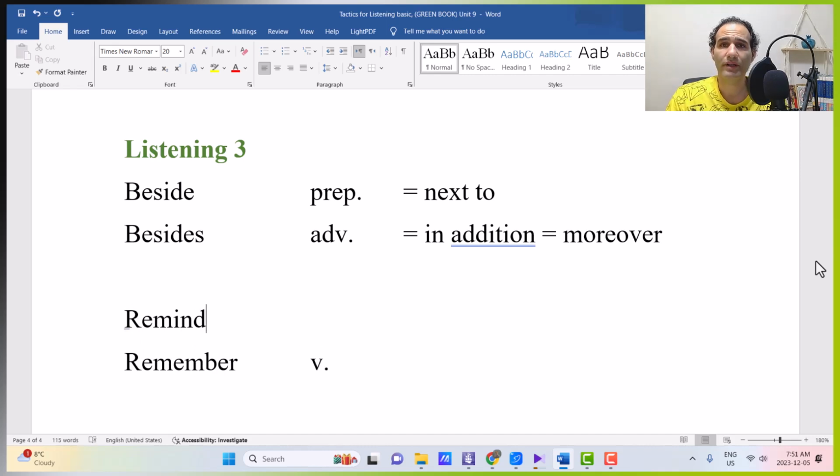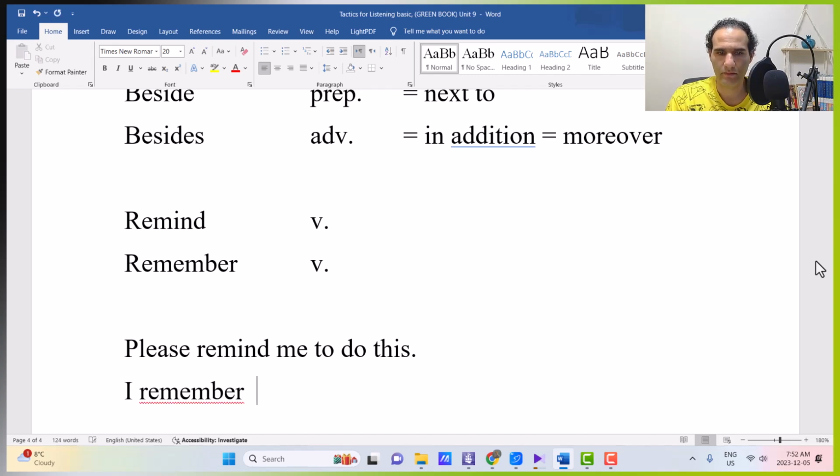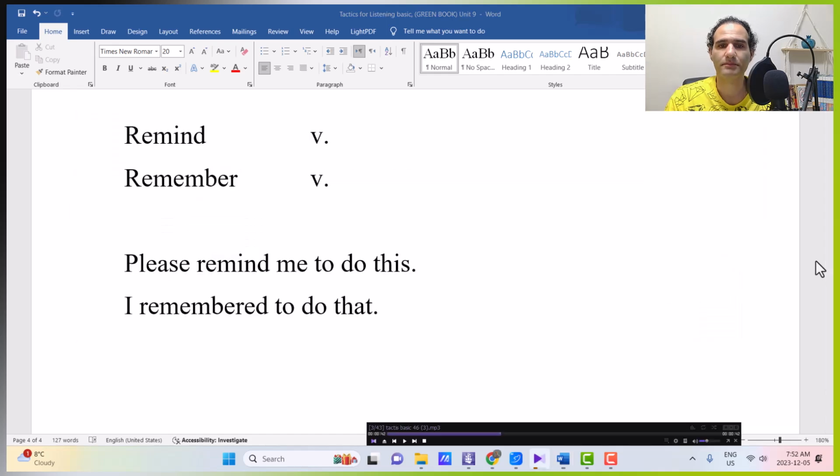So you remember something yourself, but someone reminds you of something. For example, I usually forget to do this. Please remind me. Please remind me to do this. Please remind me. I forget. But remember? No. I remembered to do that. So that's the difference: remind and remember. Okay.